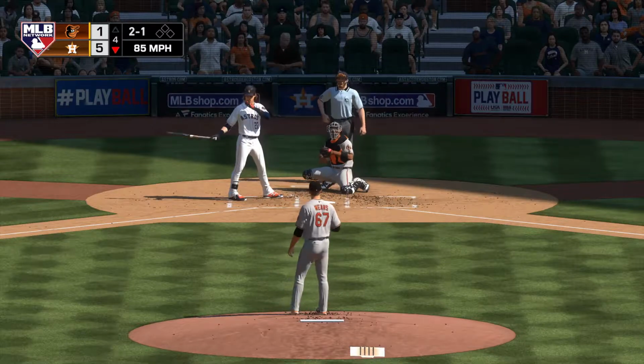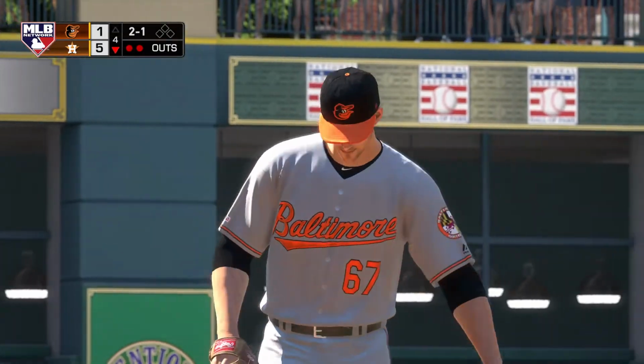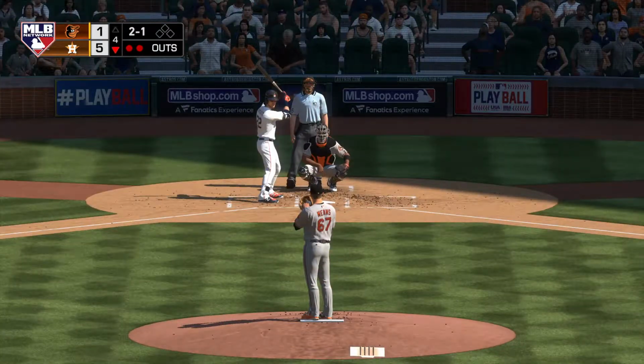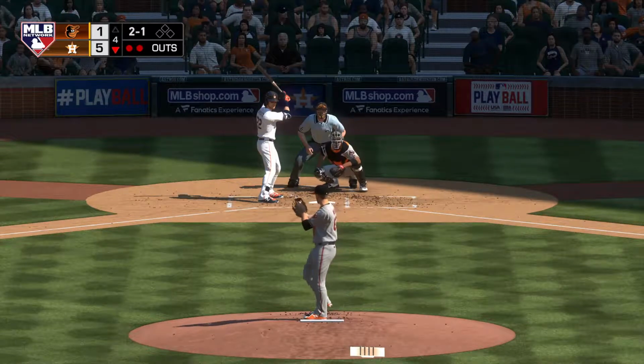Slider just off the black there, and it's 2-1 now. Well, it's 2-1 now, and we haven't seen a fastball from him in this at-bat yet. As a hitter, you've probably got to sit on that right now. Into the windup. Here's the 2-1 pitch.